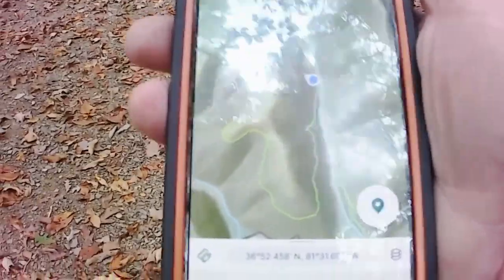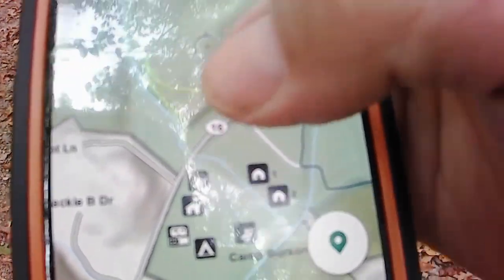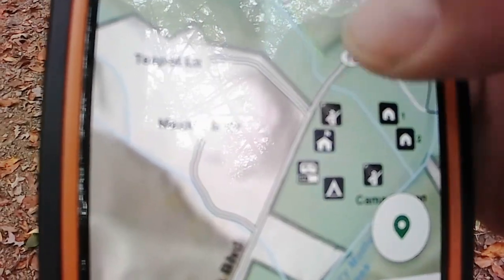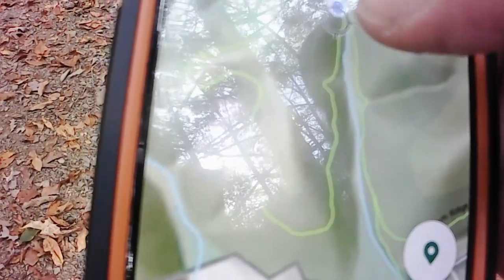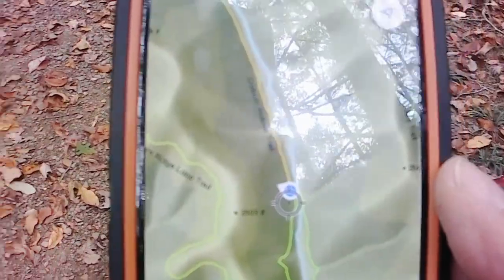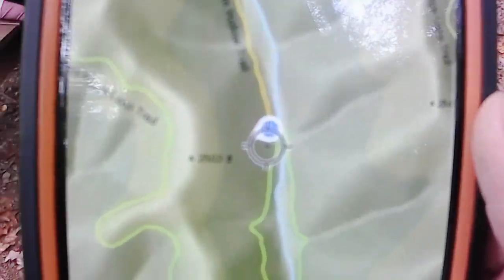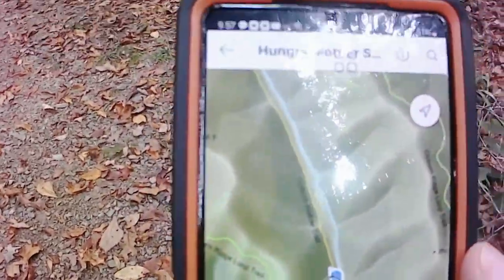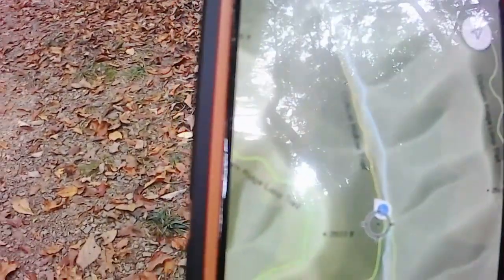I really do like the Avenza map. We started down here at the trailhead, right there where my thumb's at. Follow the trail up here. If I turn, the pointer turns with me. So whatever direction that pointer is where we gotta go. And we're back, and we're headed up the Claiborne Hollow Trail.